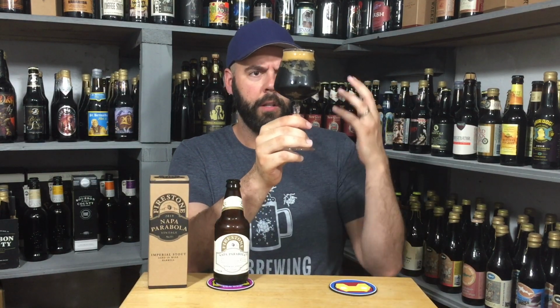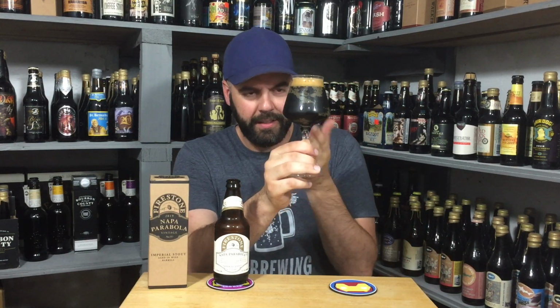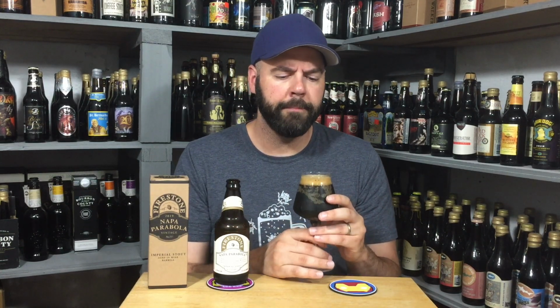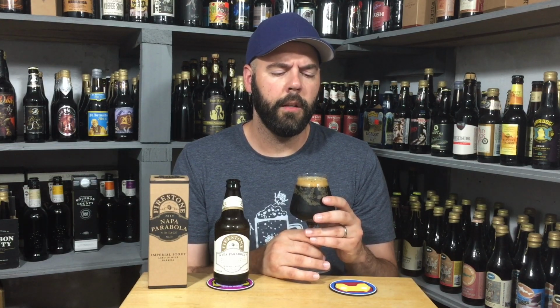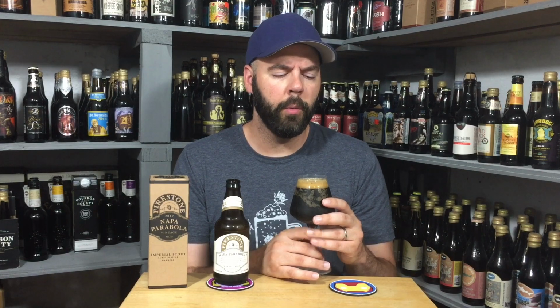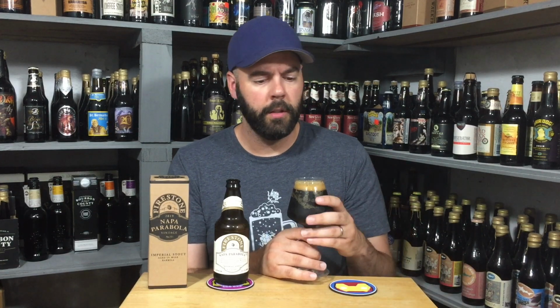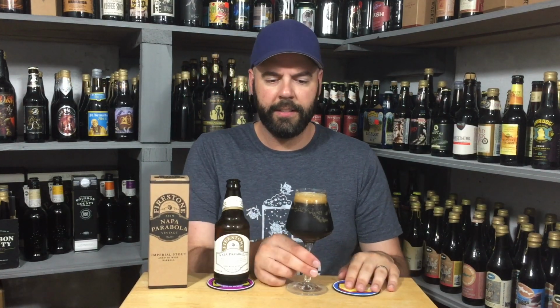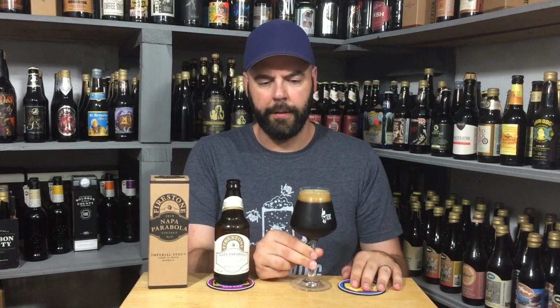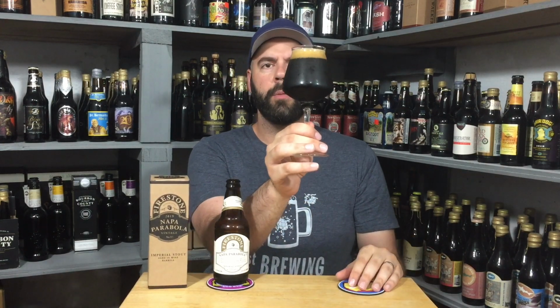Super dark brown. Black in the center. A little bit of red at the bottom, but really a little bit. Somewhere between khaki and mocha head, a tannish brown, if you will. Very small bubbles. It looks like a decent sized stout. I'm not super surprised. That glass is driving me crazy. There we go. So that's what it looks like.